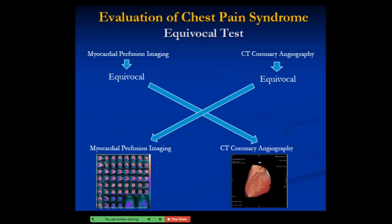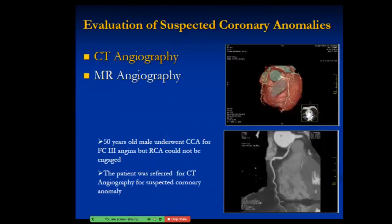Now, for the evaluation of chest pain syndrome, if your MPI is equivocal, you may now go to CT angio to confirm your findings. If the CT coronary angio is equivocal, you may now do your MPI to correlate with the findings. Now, in patients with suspected coronary anomalies like your TAPVR or total anomalous coronary artery return, CT angio can be done, and also MR angiography.